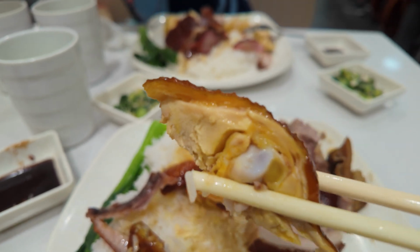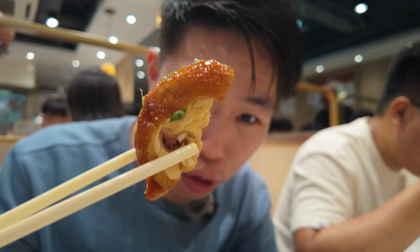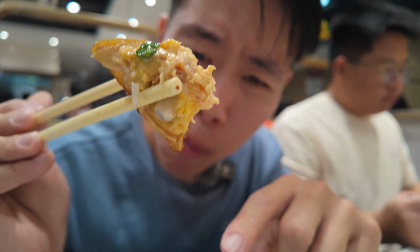Oh, and then the soy chicken. Let's try the soy chicken next. Let's dip it in this scallion oil. So, soy chicken. Wow. I think it's a native chicken. It's yellow. The fat inside is yellow. And wow, so succulent, tender, and so soft.